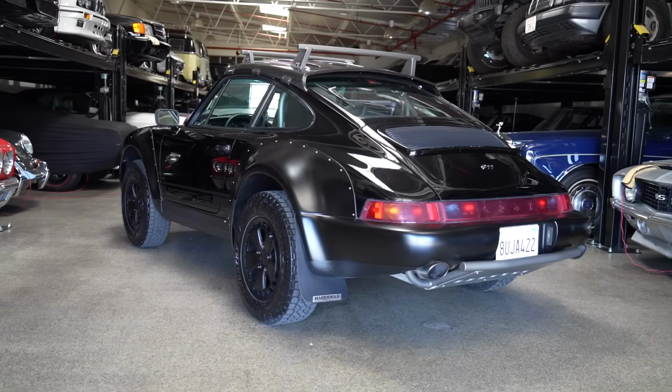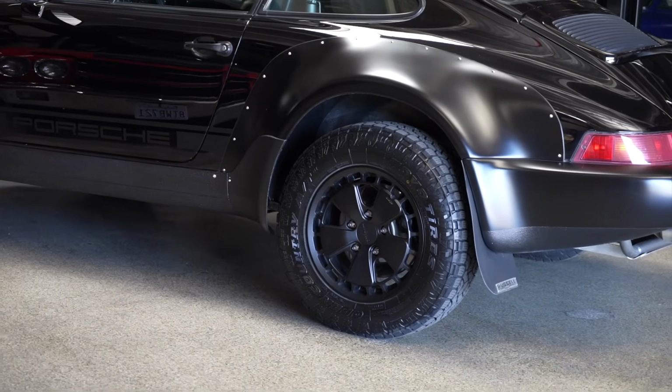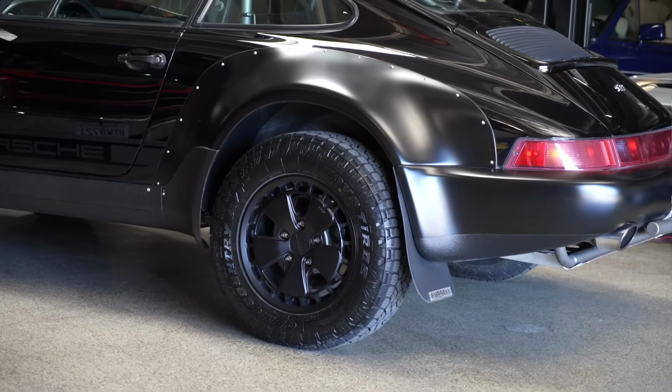This is called the Baja 1, but we partnered up with Rotiform. What size tires are these? These are about 28 and a halves. Okay. When you break it down. So it's about as big as you can fit in this wheel well.